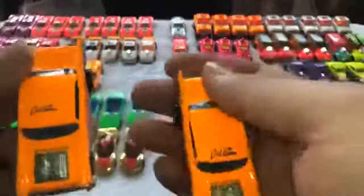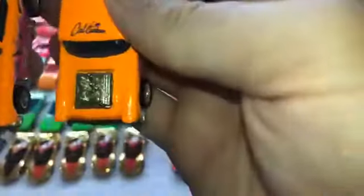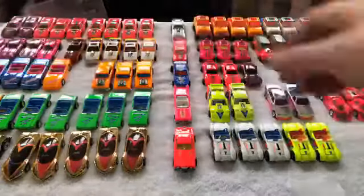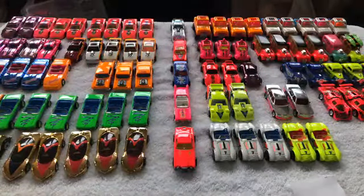As far as the color on these, I mean, you could look at this and go, is it blue or black? It's pretty tough to tell. Let's do the Mustangs next.